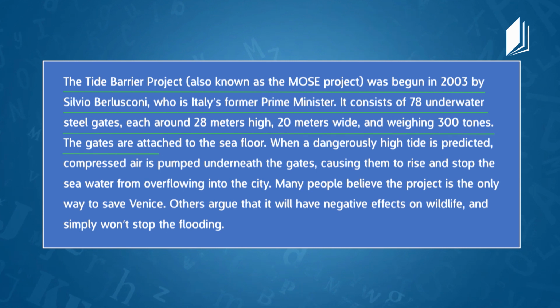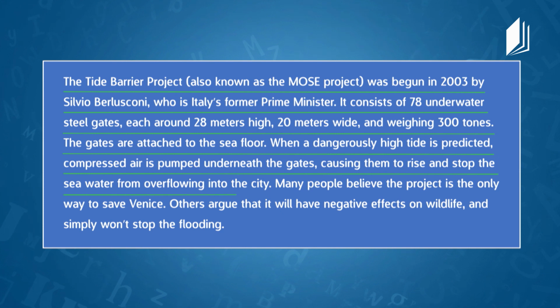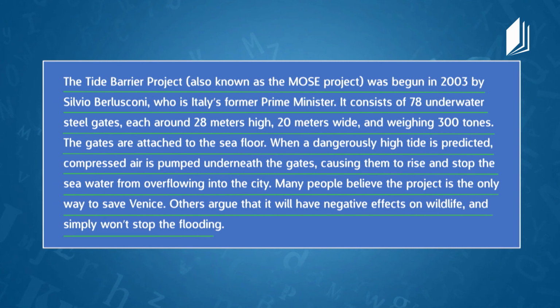The gates are attached to the seafloor. When a dangerously high tide is predicted, compressed air is pumped underneath the gates, causing them to rise and stop the seawater from overflowing into the city. Many people believe the project is the only way to save Venice. Others argue that it will have a negative effect on wildlife and simply won't stop the flooding.